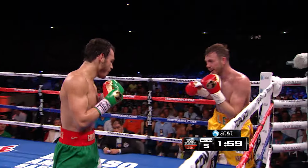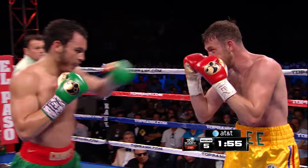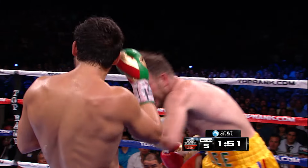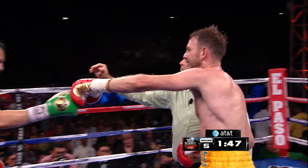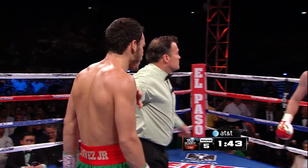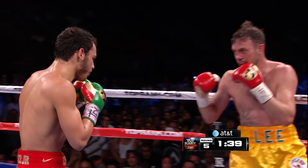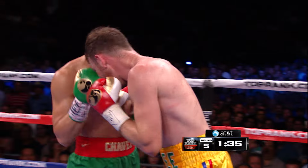Now look at Chavez using the jab. Lee making the mistake of staying against the rope. And now Lee's doing the same thing too. Hand back. You all right? He's going to get the warning. Both fighters warned about the hand back by Lawrence Cole.